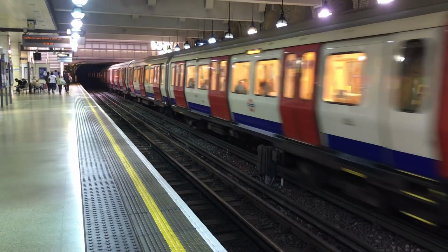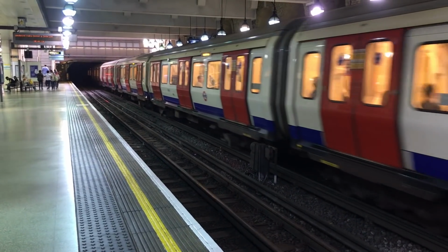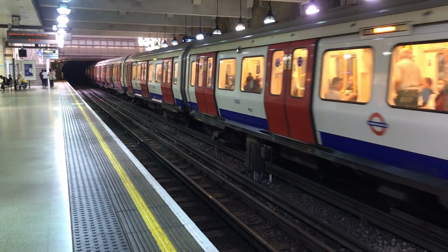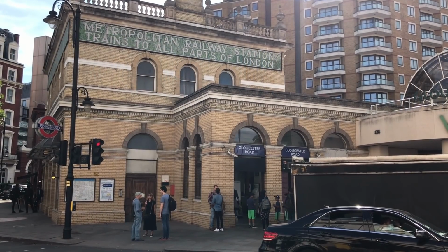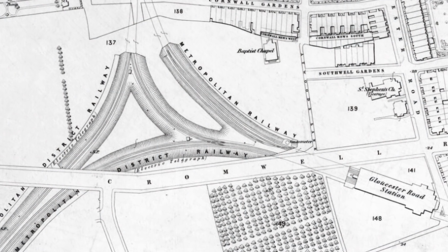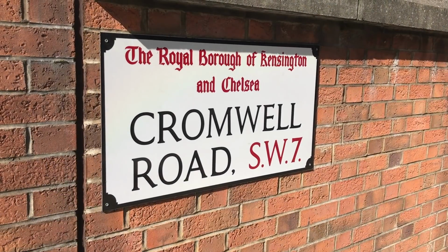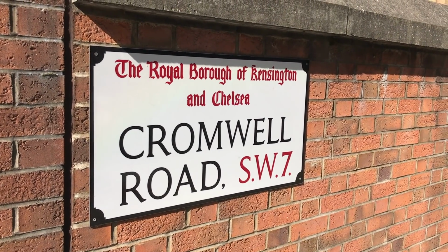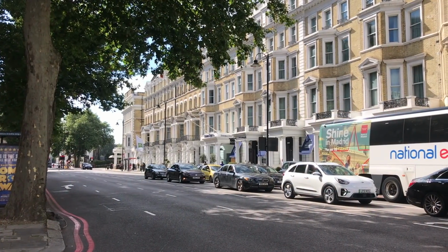Brilliant! The district could run their own railway through one of the richest parts of London, and they wouldn't have to pay the Metropolitan a penny. Except they couldn't do that. The right to build that line had been struck out of the Act before it was passed. So what is a poor railway company to do except build it anyway? Which they did in 1870. This section of track, known as the Cromwell Curve, was opened on the 5th of July 1871, only 4 days after the District Railway became independent. Thus did London acquire its first illegal underground line.